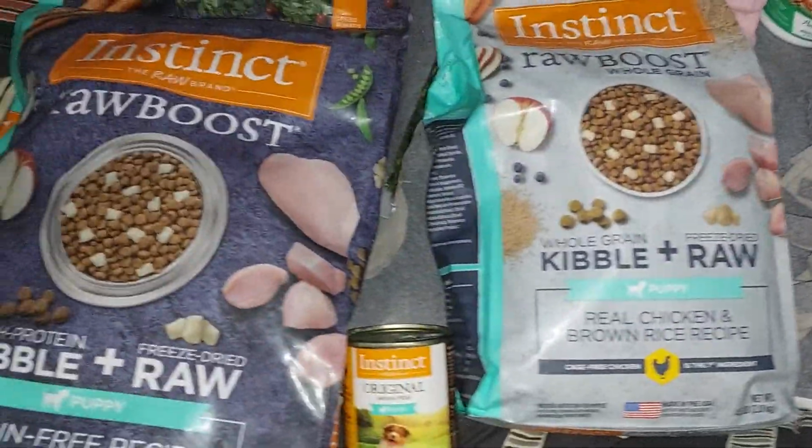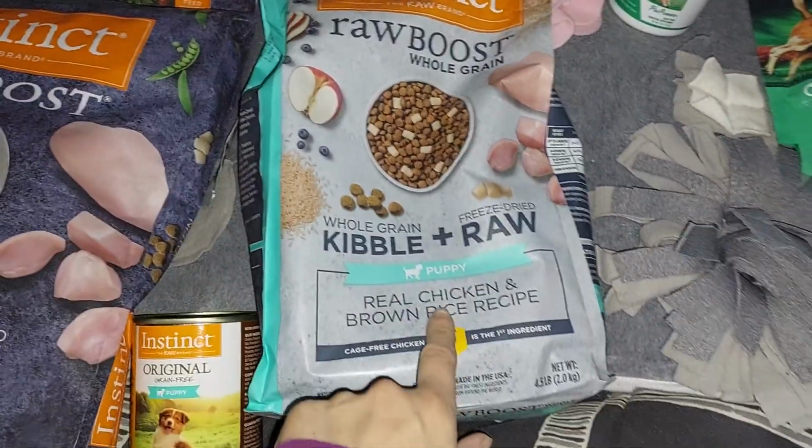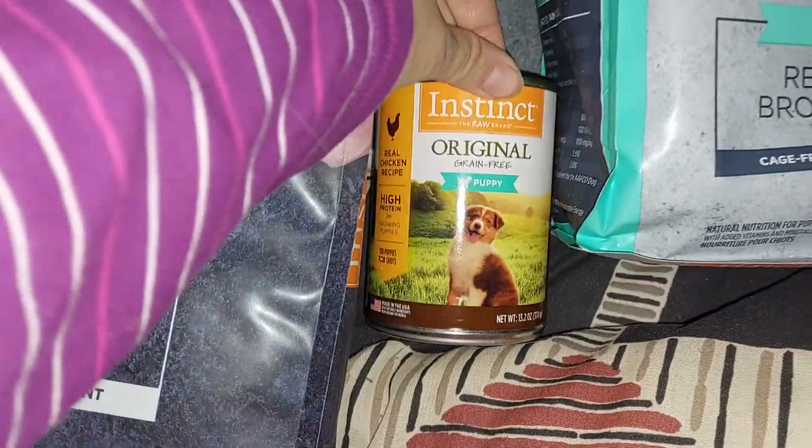Alright, you want some raw if possible. And for your puppy, you want puppy food. Not all life stages food, but puppy food.